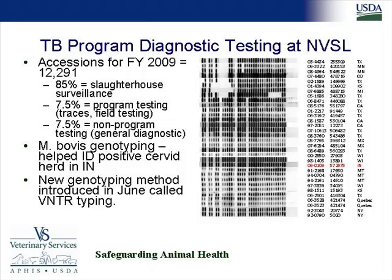We started using variable number tandem repeats for our TB program, and this is just an example on one of the slides. One thing I wanted to point out, we had one positive herd in Indiana that was in cattle, and it looked very similar to other isolates that we had out of cervids in that particular area in the 1990s, and went back and sure enough started checking some of the adjacent captive cervid herds to where that cow was, and found that one of those herds was in fact infected with TB, and so it was depopulated. But it shows you how you can use that as an epidemiological tool.